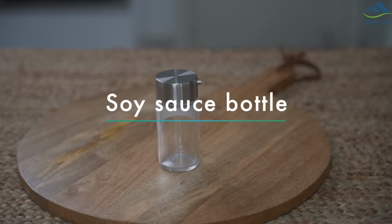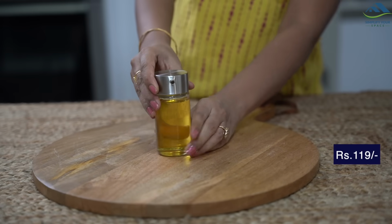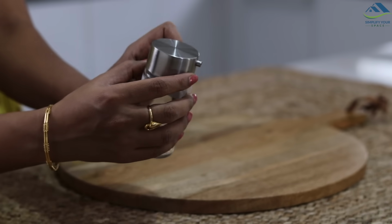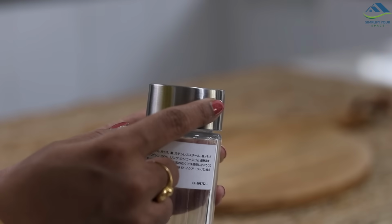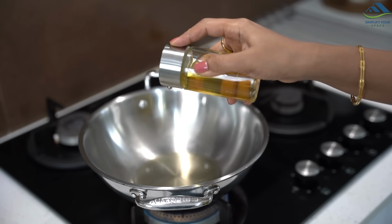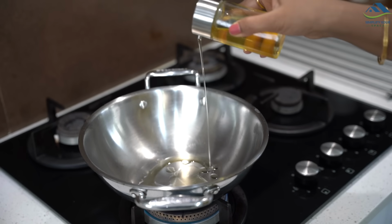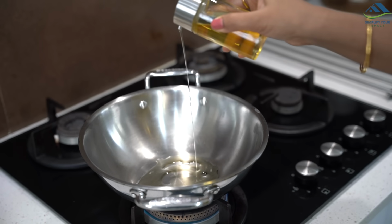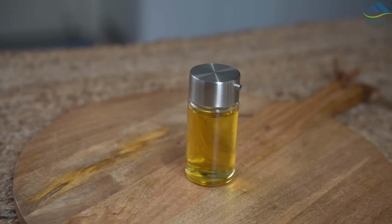This is a glass soy sauce bottle and can be used as an oil dispenser as well. It has a spout on the side for easy flow. You can easily control the flow of liquid by covering the air hole on the back side of the lid with your finger. As the spout is small, it is great as an oil dispenser with precise controlled flow. Perfect for oil conscious individuals.